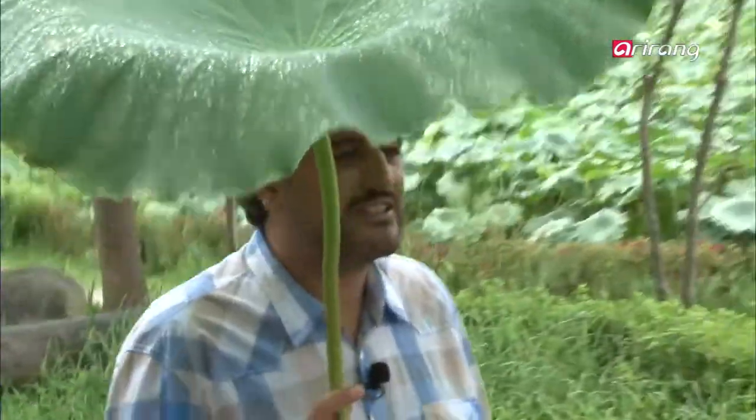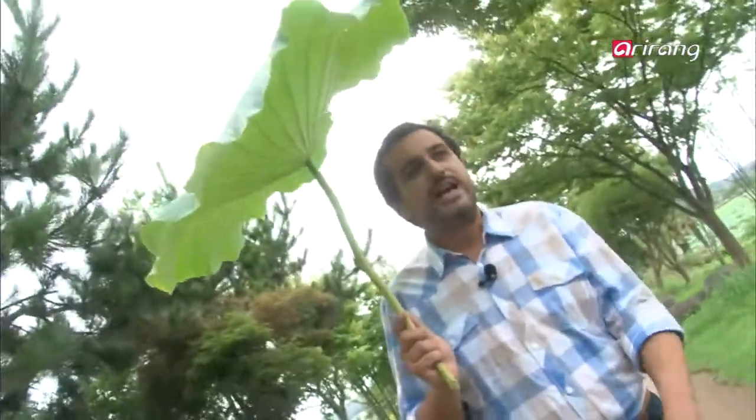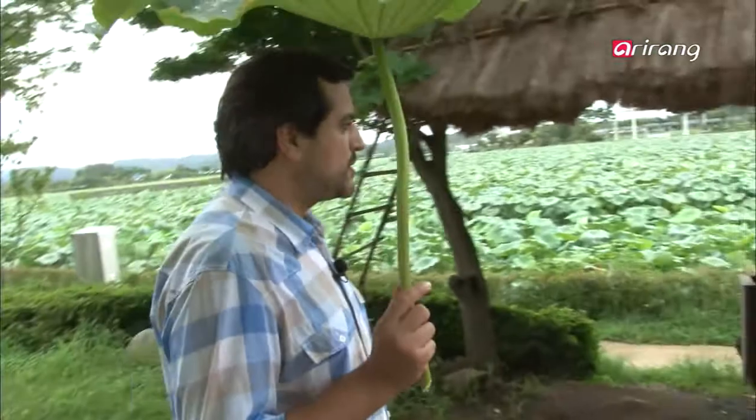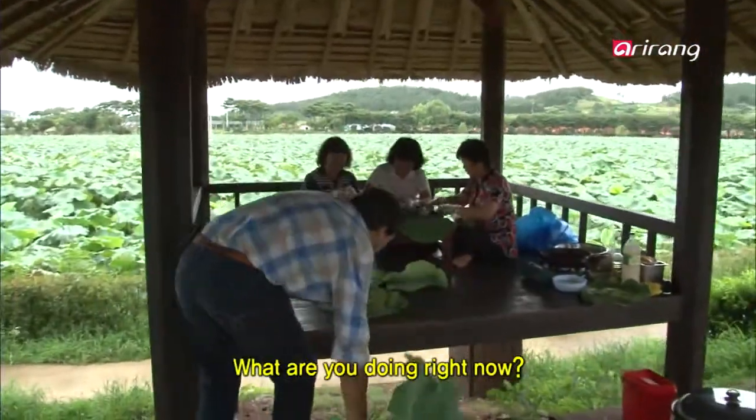I'm not lucky, this is a summer shower, a sonagi as we call it, but I found a nice umbrella. And over there we have this thatched pavilion overlooking the lotus pond with nice ladies who are preparing lotus food for us.